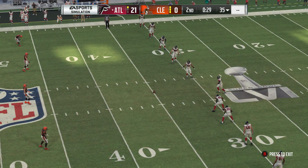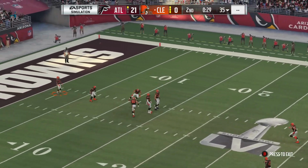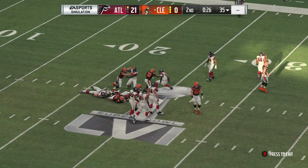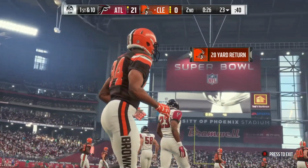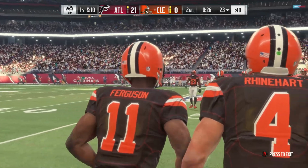Here's Bosher to kick it away. This is taken at the 3. And he'll get across the 20 before he's brought down at about the 23-yard line. And now Cleveland geared up to take the field.